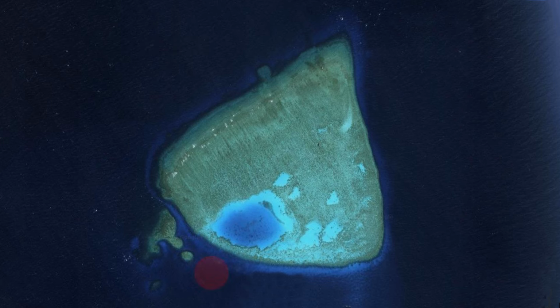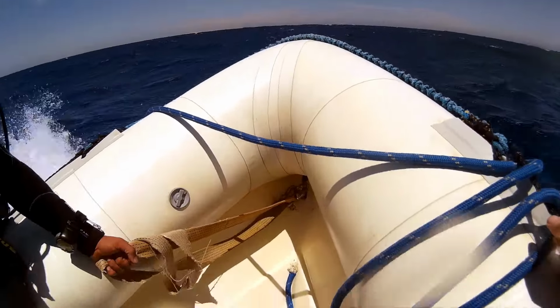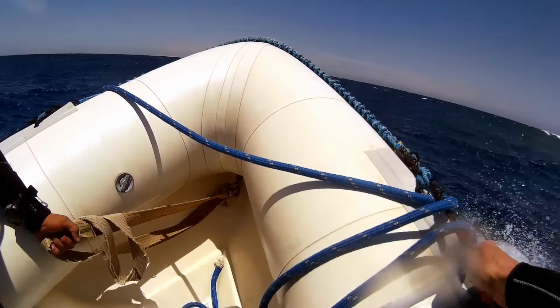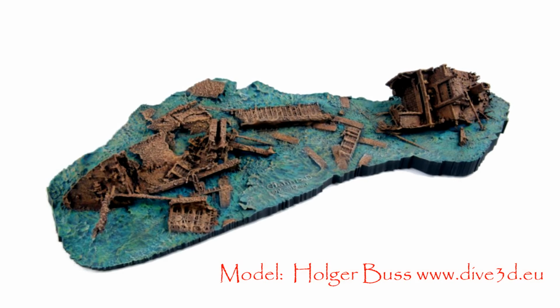Giannis D is often dived from liveaboards, which moor in the shelter of the reef, so you'll take a short zodiac ride. Or you might moor over the wreck and be able to see her before you even enter the water. The wreck is basically an intact stern and an intact bow, separated by the remains of the holds.